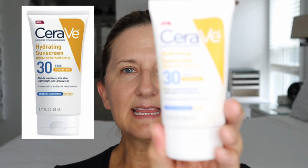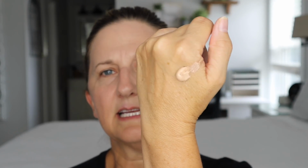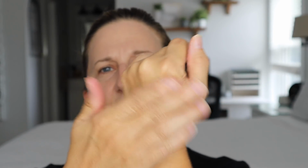Another one that I purchased recently is the CeraVe Hydrating Sunscreen 30, and this has a tint to it as well. It's a much thicker, obviously it's not running down my hand. And this one is even more greasy, and this one's very light. Oh, I used a lot. But this one is very moisturizing as well. I think between the two, I like the CeraVe better for the moisturizing factor. So in the winter, I think I'm gonna like this one better because it's more moisture, whereas this one's better in the summer.